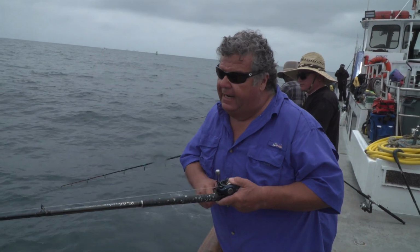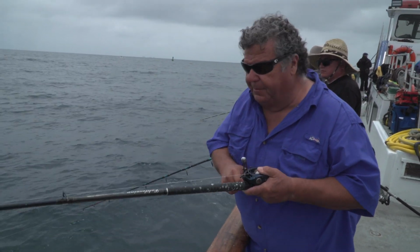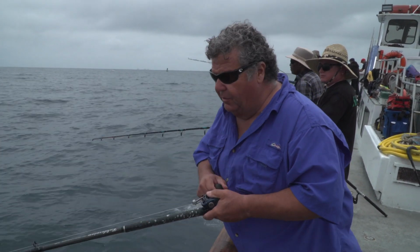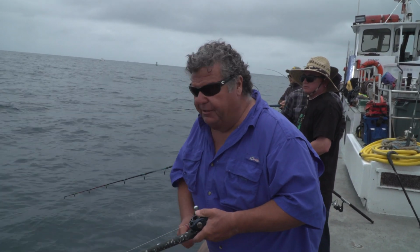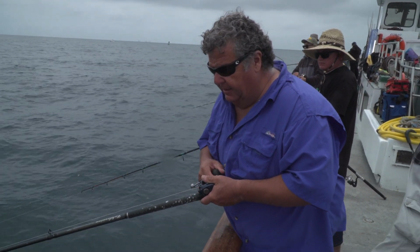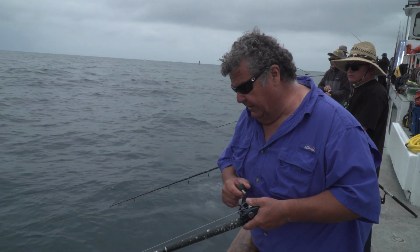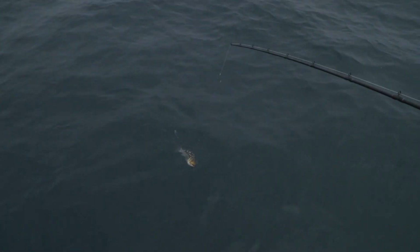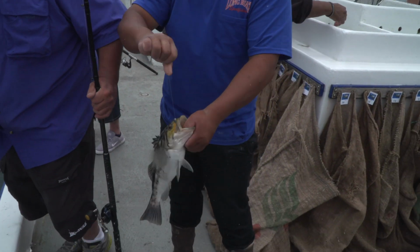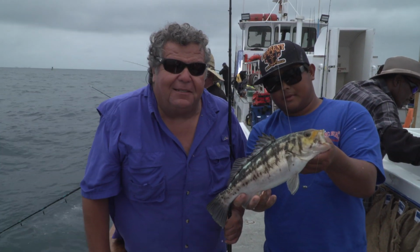Earlier today we were farther offshore fishing all those sculpin off some hard structure. Now we're about halfway to shore and we're catching barracuda and calico bass. Let's see what I got here. Looks like a calico. There's the deep color. There it is. There's a nice calico on live bait. Nice legal calico bass. That's what they look like.